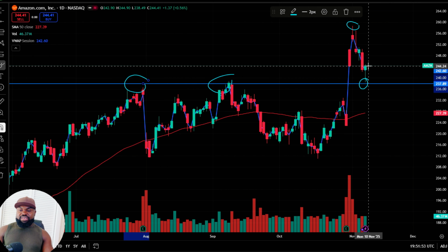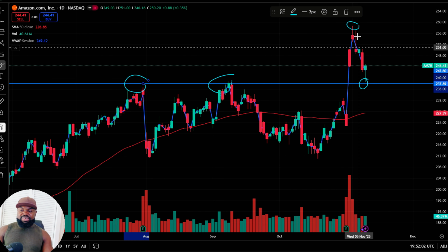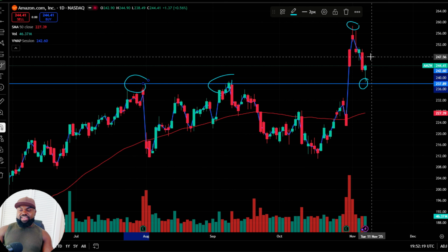So if this stock is able to hold above 245, we are likely to see 260, 270 in the coming week if the market aligns. That's the key word: if the market aligns. Because when there's macroeconomic news and it affects all the stocks, nobody will be saved. So we need the market to align, and then we can see where the stock goes.